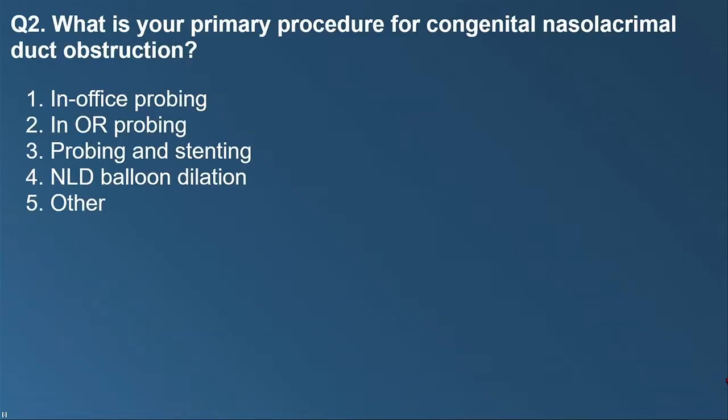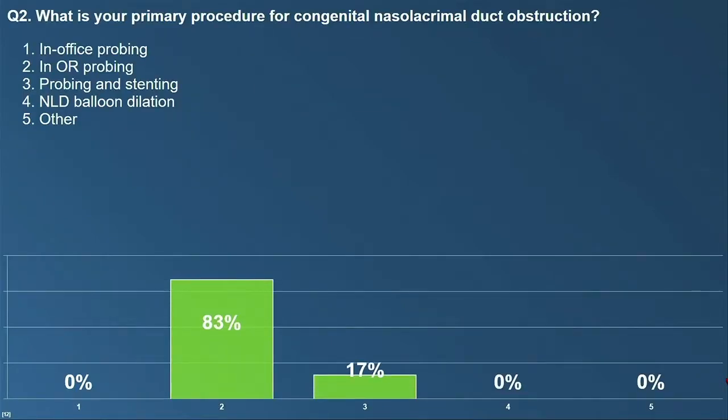Next question. What is your primary procedure for congenital nasolacrimal duct obstruction? 1, in-office probing, 2, OR probing, 3, probing and stenting, 4, balloon dacryoplasty, and 5, other. Go ahead and answer that. I can tell you personally, I'm in the probing and stenting as a primary procedure. You can probably accuse me of being a little aggressive, but actually I feel like I have very good outcomes, and while I'm probably over-treating some people, I find that I have significantly lower reoperation rates. I have about a 95% success rate in children under 3. And I think the standard for most people is what the answer here is, which is OR probing.